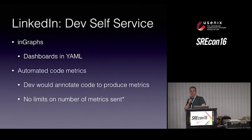There were no limits on the number of metrics sent. This was a small challenge. There were some teams who liked metrics a lot, and they would use a fair amount of all this bandwidth and resources. This was an ongoing challenge, and you just have to work with the dev teams to explain to them that, hey, you realize you're using, keep in mind, LinkedIn was roughly 300 to 400 applications at this point. One app consuming 5% of all metric resources is pretty extreme. And then this system was expanded to do self-service alerts as well.